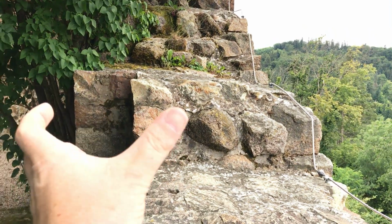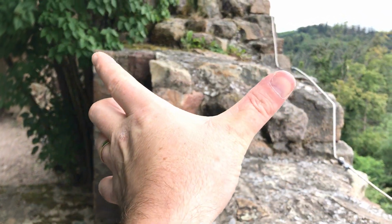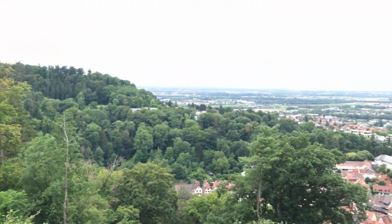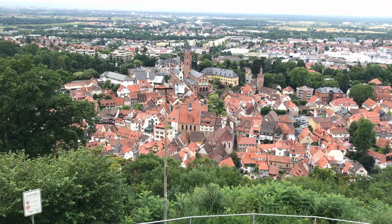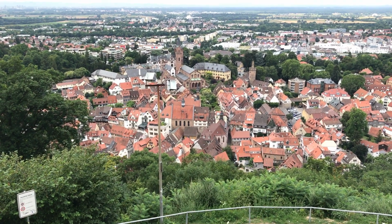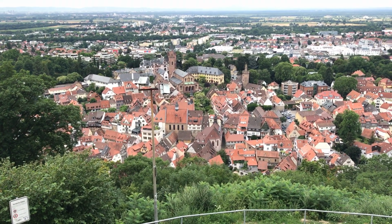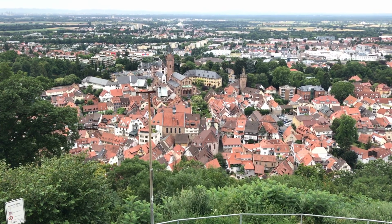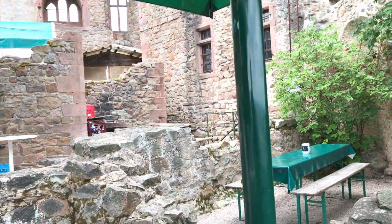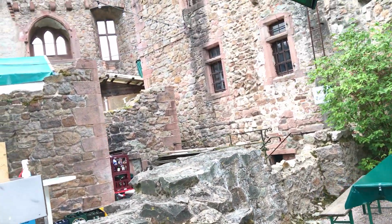Again, you can look at how thick these walls are. My fingers aren't even long enough. So again, it's probably 1.5 meters. Nuts, absolutely crazy. But I love how all of the roofs are pretty much in orange, an orange tile. Wonderful. So it's a shame we can't really see much today. So we're definitely going to have to come back another time.